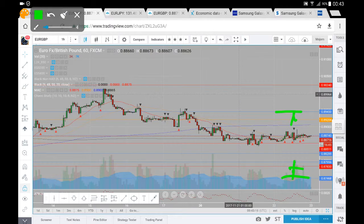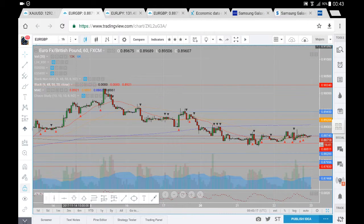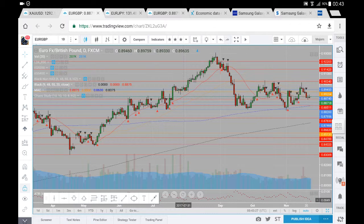So we're just going to have a look at the daily chart before wrapping up here on the Euro Pound. Just bear with me a second here. Let's go over to the daily chart. These charts want to work. So if we go over to the daily chart, we can see here that we are operating within a bit of a trading range.